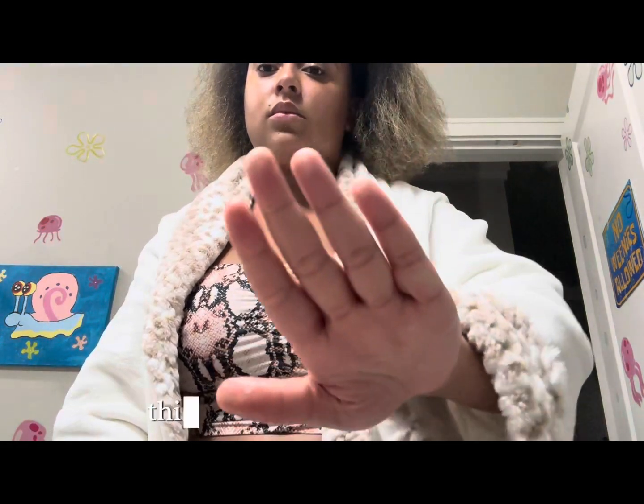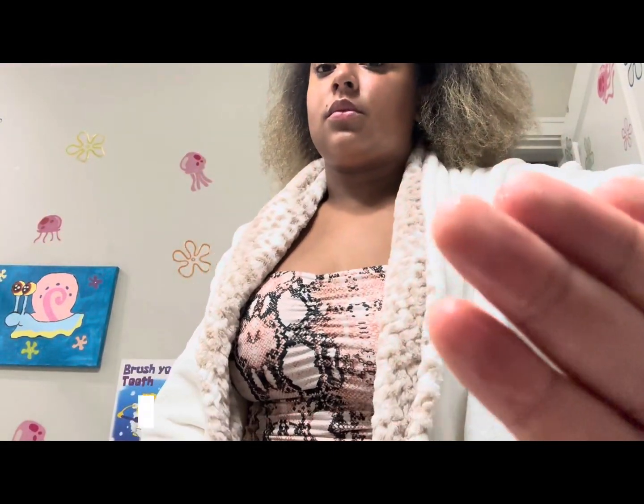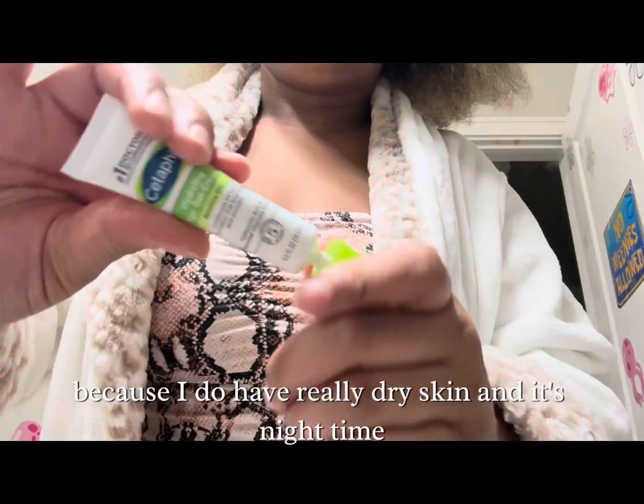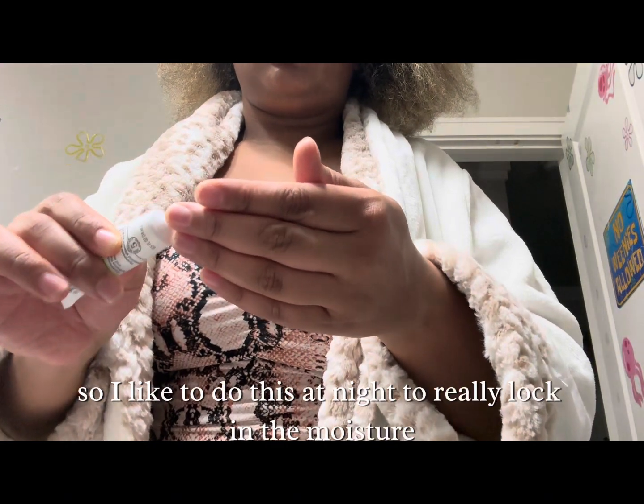Now we're going in with an oil. Now this is Bio-Oil. This is not a requirement, I don't think. This is just for me because I do have really dry skin and it's nighttime. So I like to do this at night to really lock in the moisture.